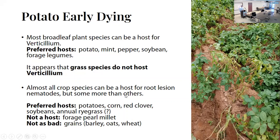Almost all crop species can be a host for root lesion nematodes, on the other hand. So there's very few plant species that don't in some way host root lesion nematodes, but some are worse than others by a long shot. So the preferred hosts, again, potatoes are bad, corn, red clover from our research seems to be quite bad, and we're going to show you a bit more about that. Soybeans again, and annual ryegrass also appears to be a bit of a multiplier of nematodes.